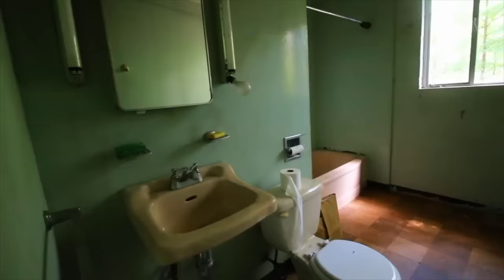But this is a bathroom, right? This is a bathroom right here. The soap's still on the holder. There's a little bench in here. It's actually a pretty big bathroom. It's like no privacy at all. Yeah, the bathroom is big.